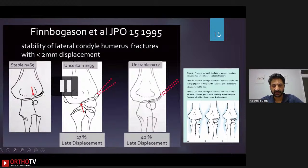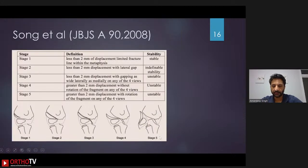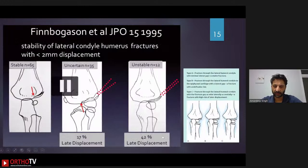As you see, this minimally displaced fracture does not go even all the way into the metaphysis. This goes up to the joint, but if you see these lines are converging, this is like a hinge here. It can have 17% late displacement as shown by this paper. And then if there is a parallel defect in a minimally displaced fracture, this can have a higher rate of late displacement. But this is only for minimally displaced ones.